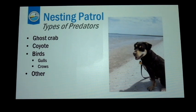Well, she could be. A dog can do just as much damage as a coyote, and we have very dog-friendly beaches around here. But we do ask that everybody keep their dogs on leashes. One of the primary reasons for that is so that these dogs don't disturb not just nesting sea turtles, but nesting shorebirds and other animals. So please, if you're walking your dog on the beach, keep them on a leash.